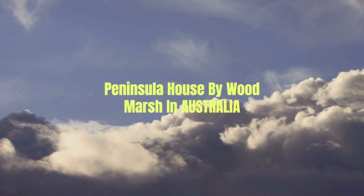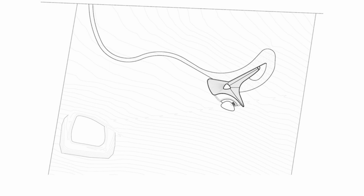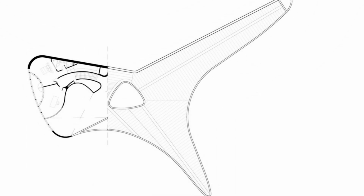Peninsula House by Marsh in Australia. As an artistic architectural response to Australia's coastline and the contours of the rural landscape, Peninsula House forms a dramatic sculptural relic, weathered by its context.